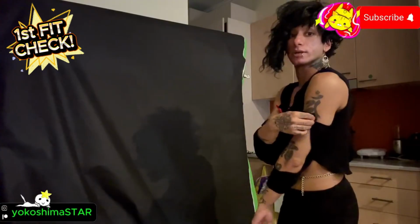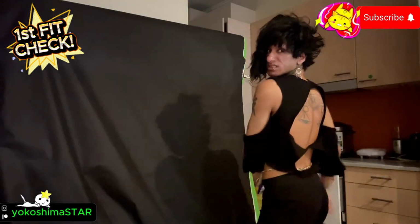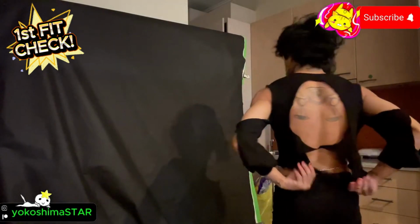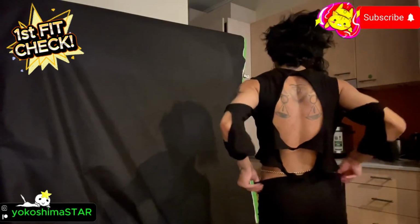Okay, so this is the first fit check. The first fitting surprised me. The sleeves were looser than I envisioned them, because I wanted them more fitted and sleek and skinny, tighter, I should say. So I decided to adjust the armholes and the sleeves. The triangles in the back sat perfectly, but they were too loose as well, so I had to resize them somehow. I don't know what I was doing, but I just thought, you know what, maybe cut them in the middle and stitch them together. So that's what I did, and it worked, so hooray.